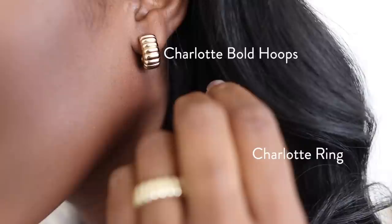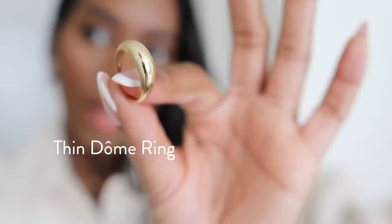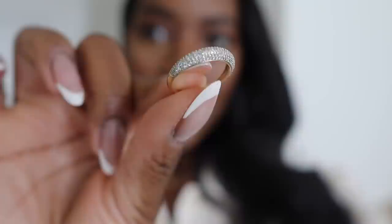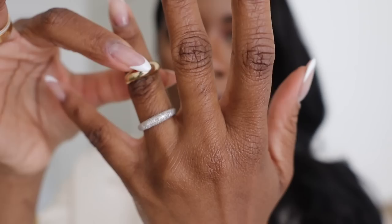So this is the Charlotte Bold Hoops and the Charlotte ring, definitely one of my favorite styles that MEJURI offers. It is simply timeless and elegant. This is the thin dome ring, and this has got to be one of my favorite pieces. So the thin dome ring is definitely a must-have, and this is 14K gold. But I do love to stack it alongside the PAVE diamond dome ring. And because this ring is a little bit big for this finger, I like to put it at the base, and I top it off with the thin dome ring.